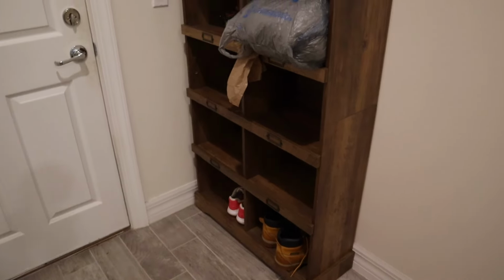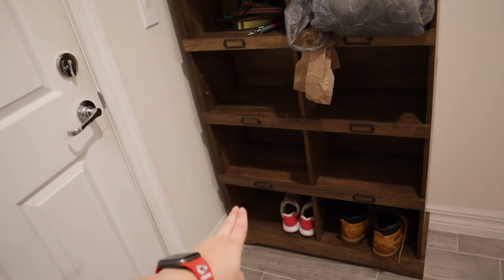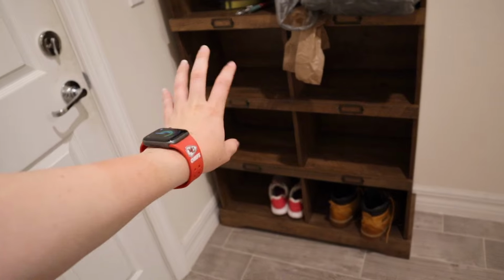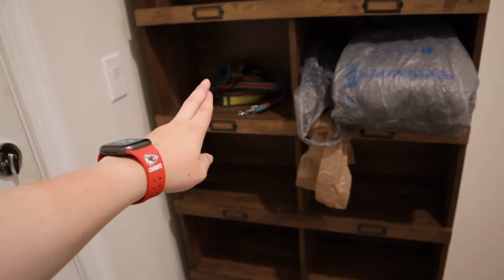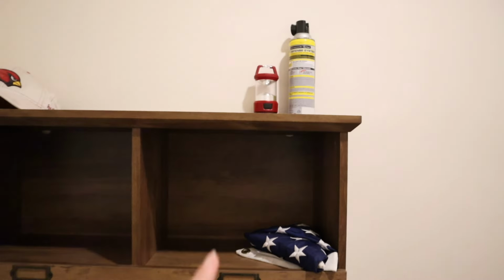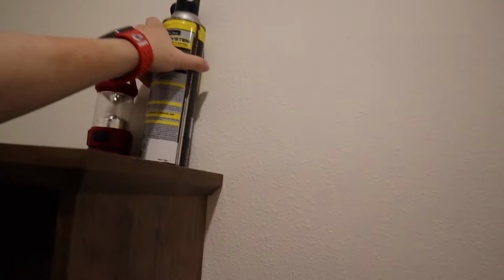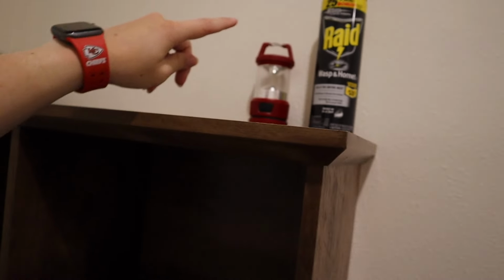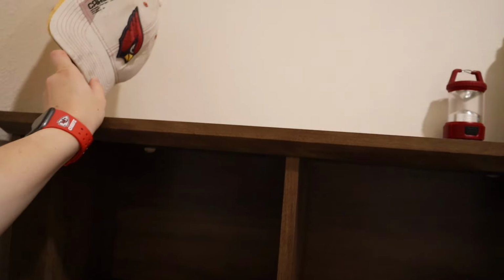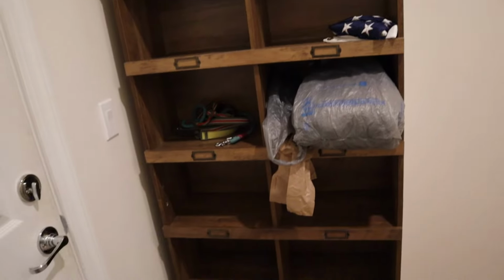Alright, camera battery died, but that's okay. We have a fresh one. So this is the after. We've got like gardening shoes, dirty shoes, and some empty cubbies. What? And dog leashes, poop bags, an American flag. And then up here we've got bug spray, like wasp spray, a little battery powered lamp, and then some hats. So it looks so much better.